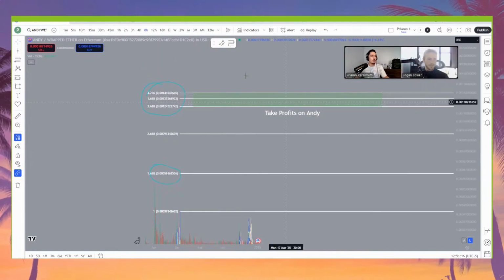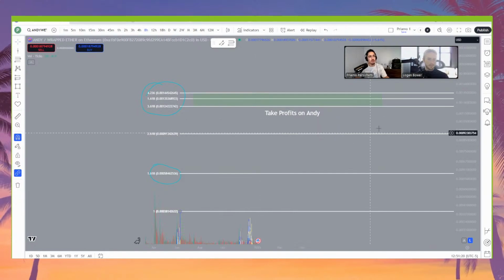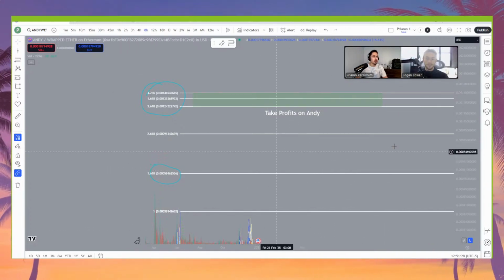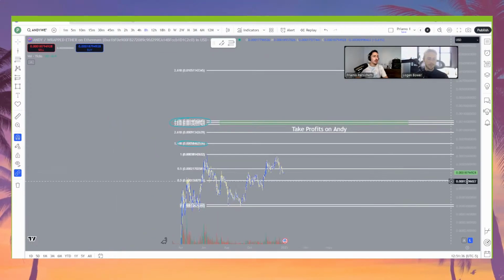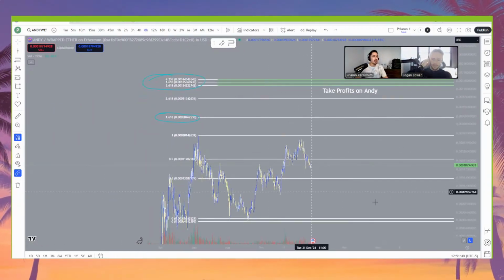Now, depending on how quickly we get to this little area of confluence on these fibs, would also depend on whether or not I'm full stack G'ing or if I'm only taking 50% off the top and LPing the rest, etc. We'll see. But yeah, give him a little sneak peek. But this is what I'm looking at on Andy. So Andy is a great buy over the next, I would say, a week or two. Just where it's at in its market progression.